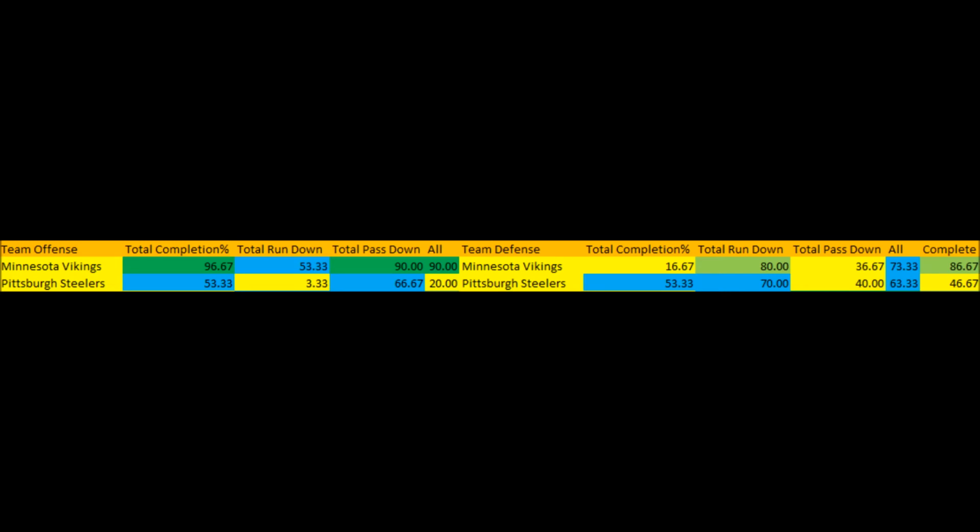But when it comes to this matchup overall, the Steelers' offense was just bad, especially when it comes to the rush offense. It just was not really doing what it needed to do. The completion percentage overall for Big Ben and the Steelers was not great. The passing down conversion rate was not that great either, and that stems from the completion percentage issue on top of just the Vikings defense overall.